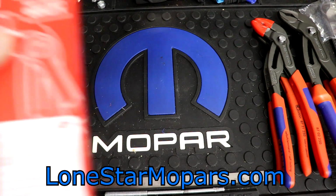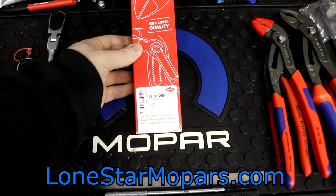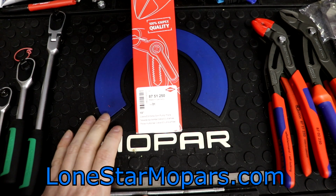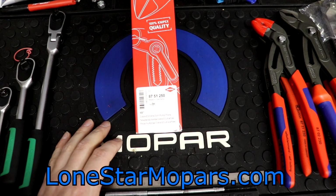But it is right here. It is their part number 8751-250. And that's going to tell us a couple things. It's going to be 10 inches, if you will. It's going to have the standard grip.